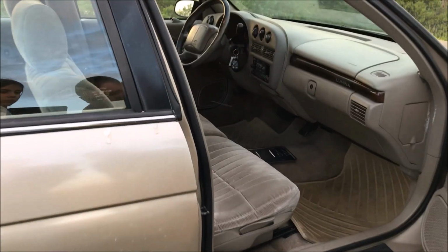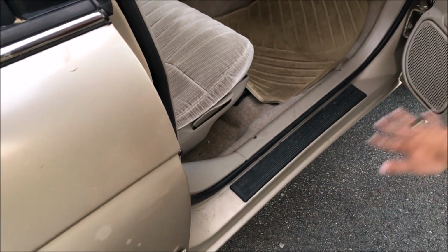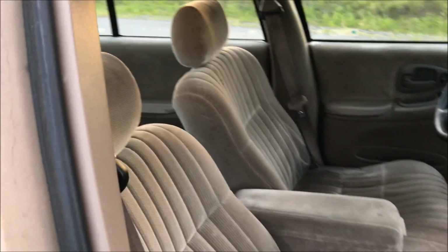But the important thing, like I said, is the structure. There's no undercarriage rust. There's no rust in the rockers or on the unibody structure of the vehicle. Here's the interior all cleaned up. So this is where I like to come to take pictures of the cars.